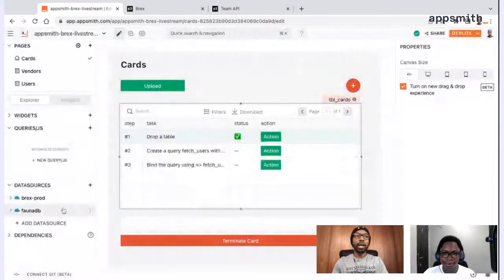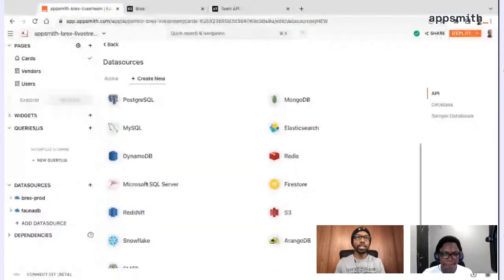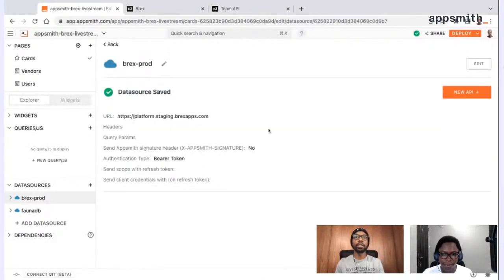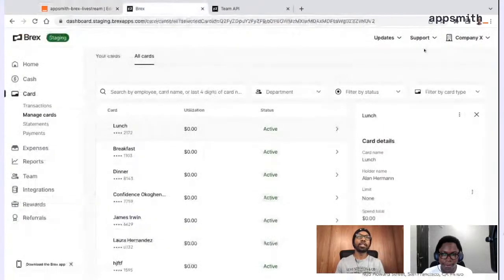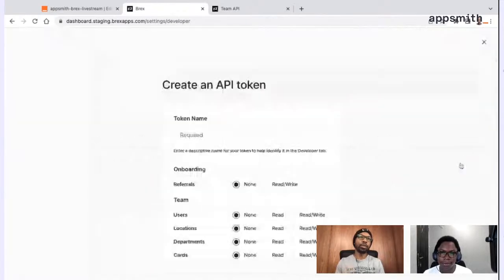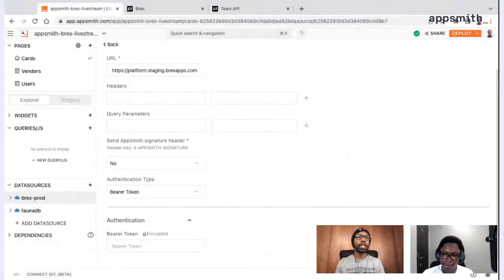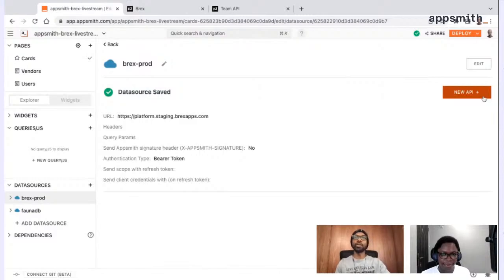But before I do that, I want to mention something, and that is that I have an authenticated data source here. In Appsmith, you can begin to create a data source that connects to one of these systems. And I selected authenticated API to create this data source. In this data source, you can add your token right here, which you would get from the Brex dashboard. And by the way, this is where I got it from. I went to settings and developer. And then you can go through a flow to create the token, give it permissions, what level of access it should have. And then once you have that value, you paste it here. And now it's all secure and hidden away inside of this data source. That makes it really useful to create APIs from it, like I'm about to do now.